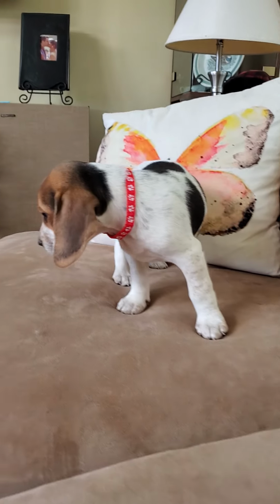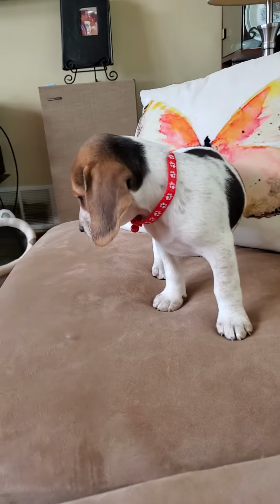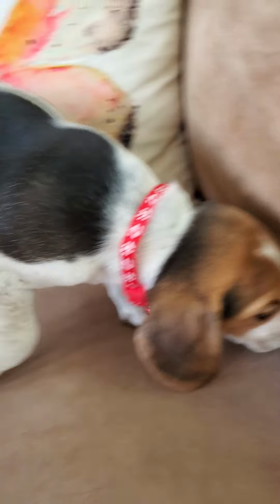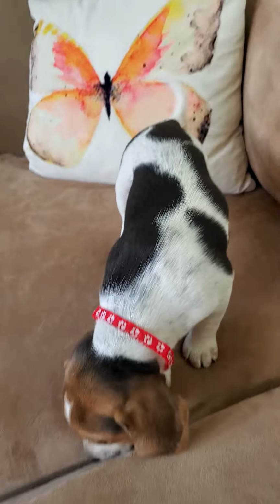This is an absolutely gorgeous beagle puppy. This is from Freckles Litter, and his chip number is 250. I really, really like this. He's got quite the open pattern here. Beautiful puppy. So he's tricolor with ticking.